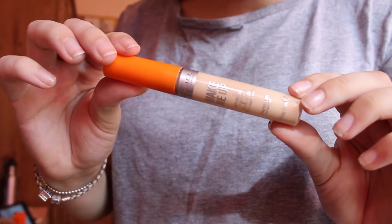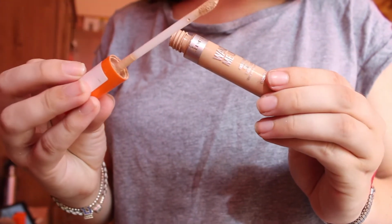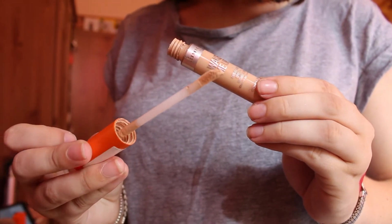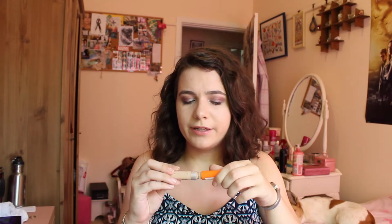The next thing I have is the Rimmel Wake Me Up concealer. I really highly rate this concealer. I use it so much. If I'm just going out and I'm feeling a bit self-conscious, a bit pimply, I just dab a bit of this on with a sponge and then feel so much more confident going out. The colour I have is actually rubbed off because I use it so much, but it's just the lightest shade. Anything with me is usually the lightest shade possible, and I just really highly rate it.